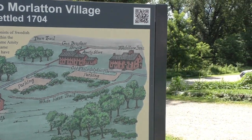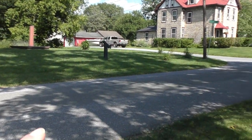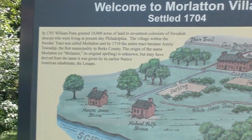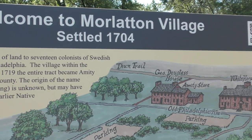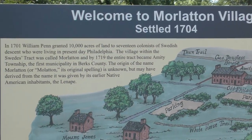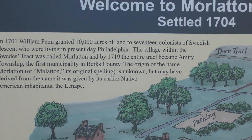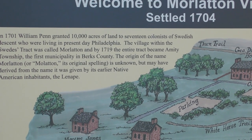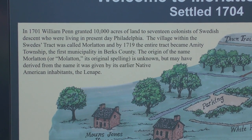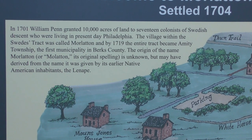So this is the sign here and the parking area, and this is actually old Philadelphia Pike right here that leads you into the village. At the parking area it gives you a little bit of the history of it, and some might say it's Morlatton, but according to this here, its original spelling was Morlatton. So it was a Swedish village that William Penn granted. It was 10,000 acres to 17 colonists of Swedish descent.